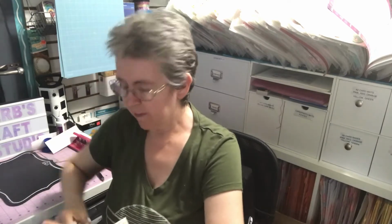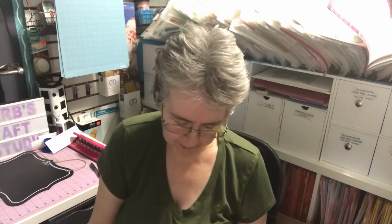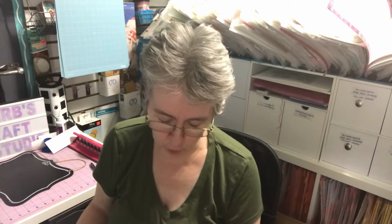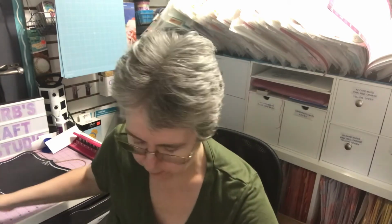But when you have things not in their usual place, it's hard to find them because you get so used to them being in a certain location. But their hot buy papers were buy 1, get 2 free. So I picked up 3 sets.